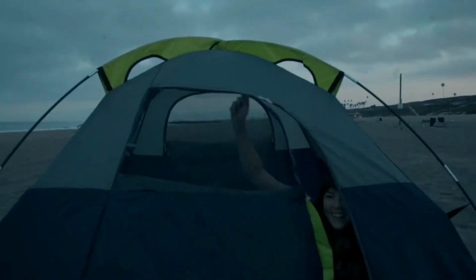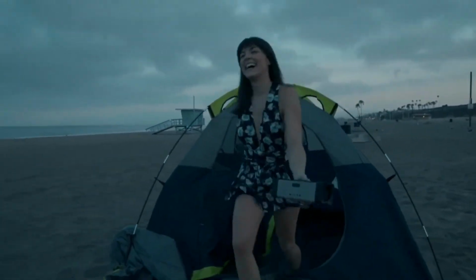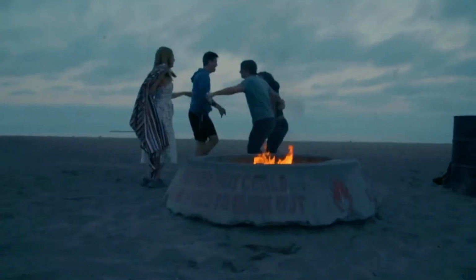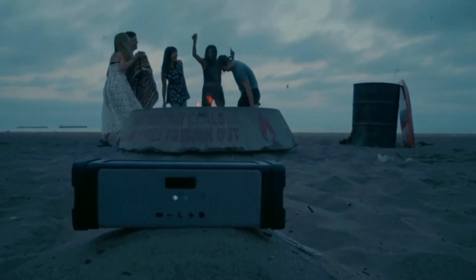Not only does it take light, it also gives light. Use it as a source of power and light at any time. Bring less and enjoy more. After all, it's all about having a good time.